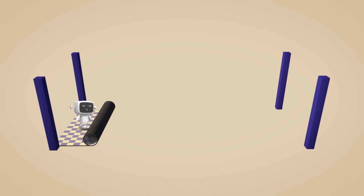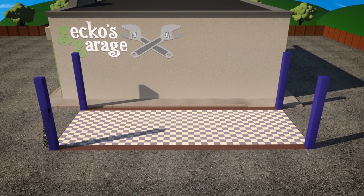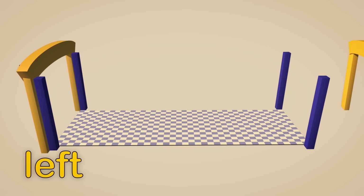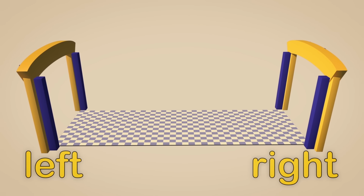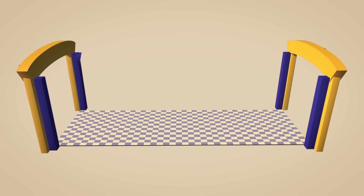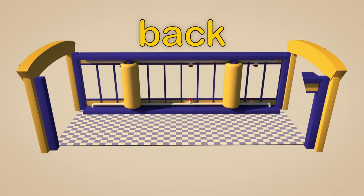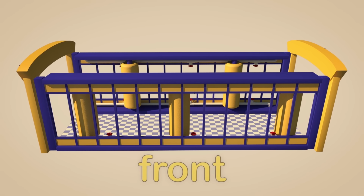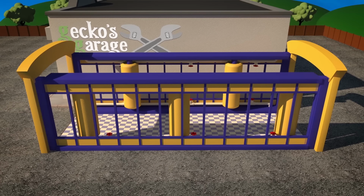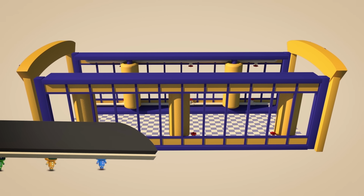The floor goes at the bottom. That part goes on the left, and that part goes on the right. Those bits go at the back, and those go at the front. And the roof goes on the top.